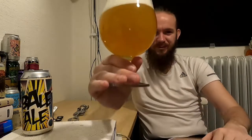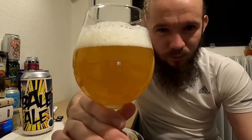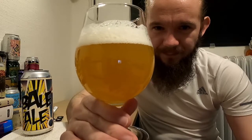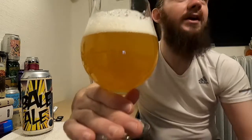Good level of haze to this one, which, as I say, it's got a bit of that more natural haze vibe to it than the full blown soupy gloopy sort of thing that you would get from the New Englands. But yeah, it looks very, very nice.